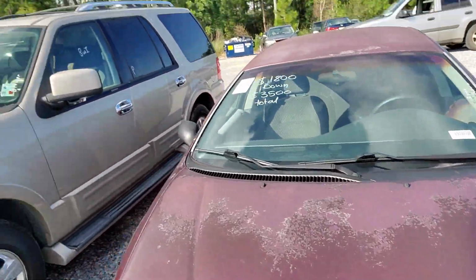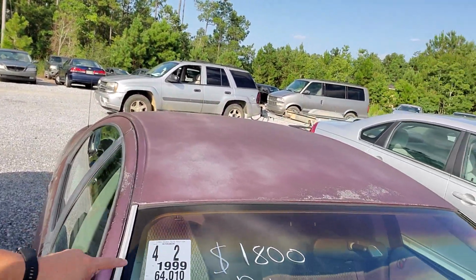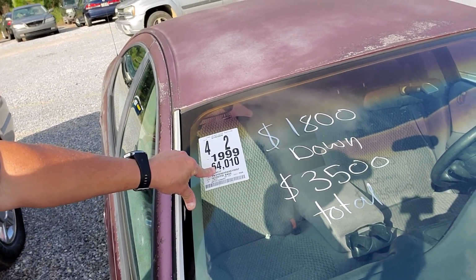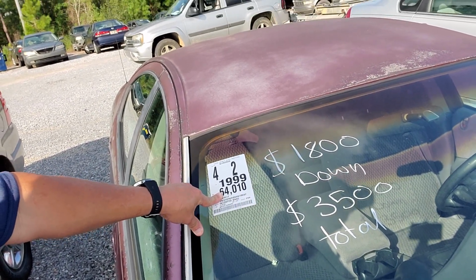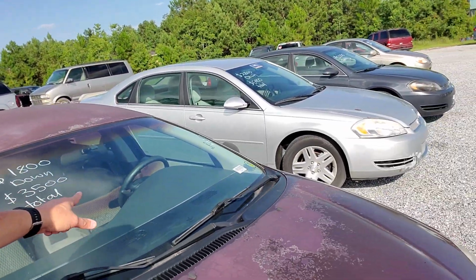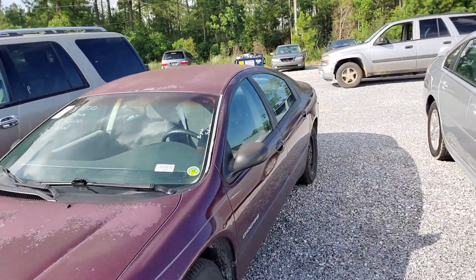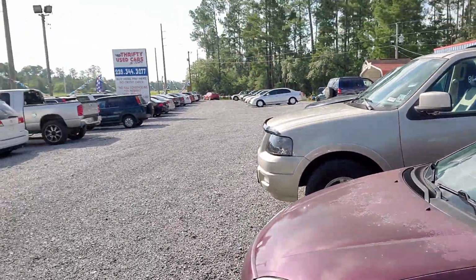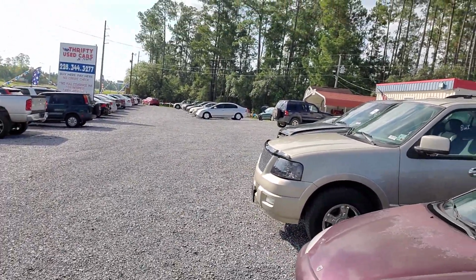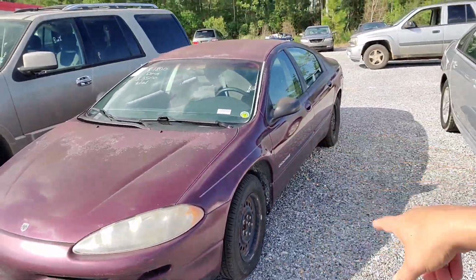Look at this, folks. We got older car. So older cars got to have a little something for me to get interested in. 1999 Intrepid. But what does it say, folks? 64,000 miles. Even on a Dodge, that's lots of life. $1,800 down, $3,500 total. Car's in good shape. Paint is a little oxidized. You get a buffer, you clean off the oxidized clear coat. You put a nice little glossy ceramic coat on there. You got yourself something, folks. You back in Playerville, right there.